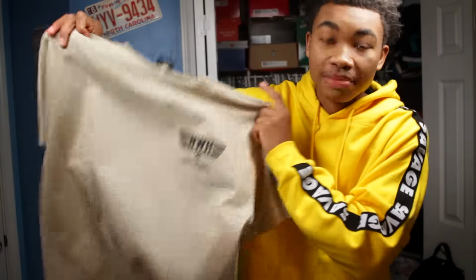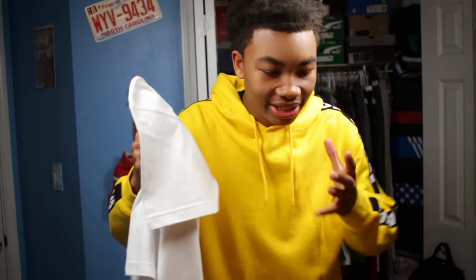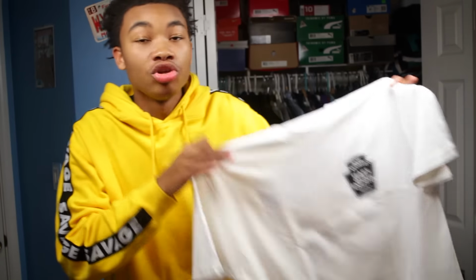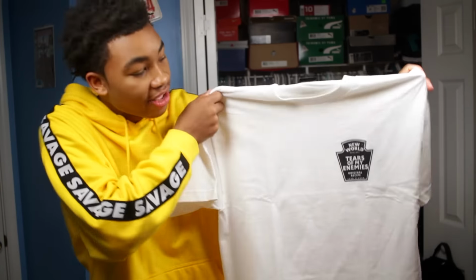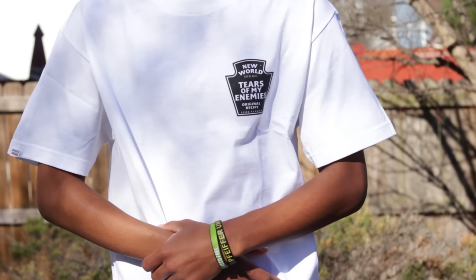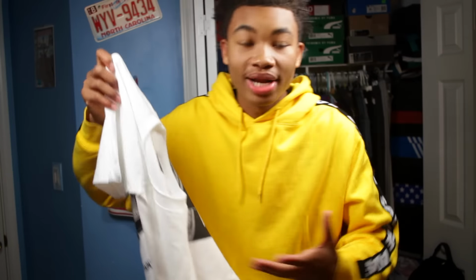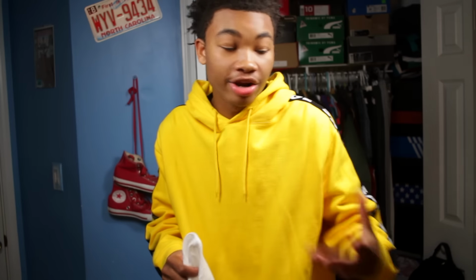Now the next piece that I have to show is this nice little white shirt right here. Now this shirt is dope because, again, what this shirt does is what I just said I like. I like when shirts use all of their surface. I like when shirts use everything about this shirt. And that's something that I love about it. This is a nice little white shirt. In my opinion, you can't have too many white shirts. And if you look on the left pocket, it says New World Established 2012. Tears of My Enemies, Original Recipe, Lead Flavor. Now if you guys read that and you remember what I said earlier, a lot of this drop is inspired around the military, so I'll let you guys do that research.